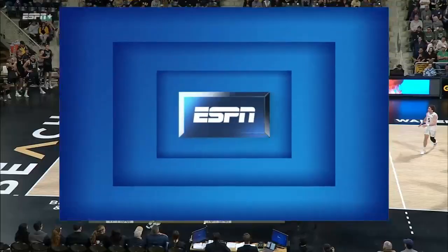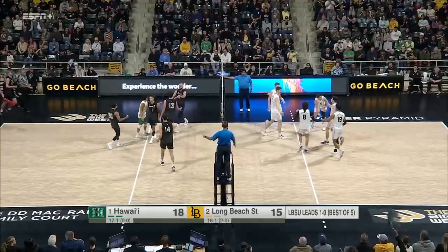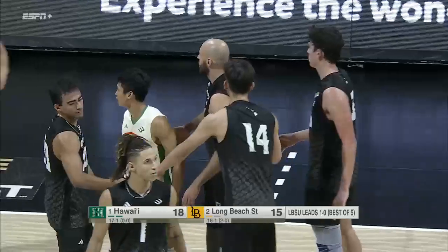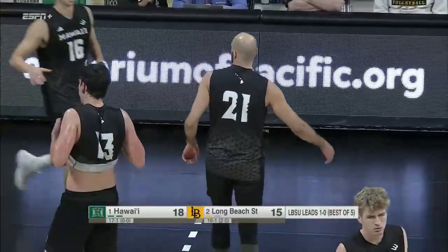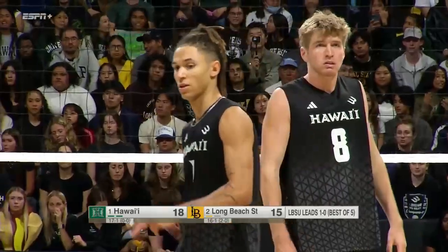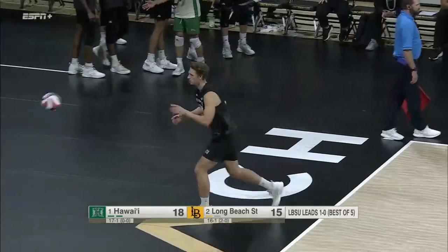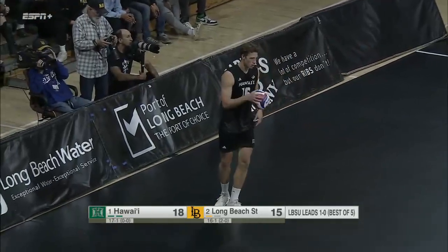And McRaven to serve. In the middle, Guilherme Voss answering. And Voss getting his 8th set of the match with his 5th kill there. Good movement on the run. That's a hard ball to defend. That set in the gap zone there, 18-15.